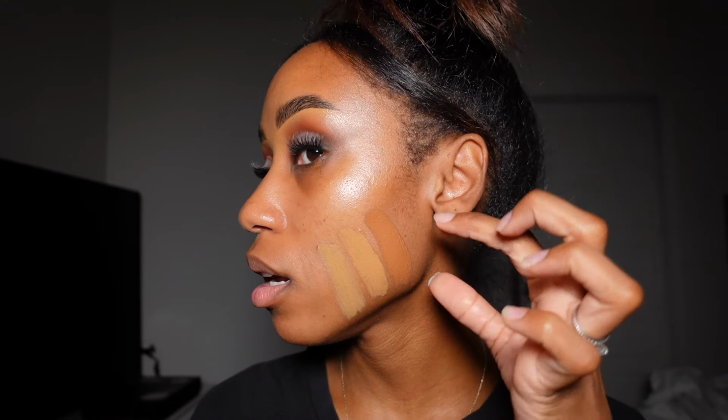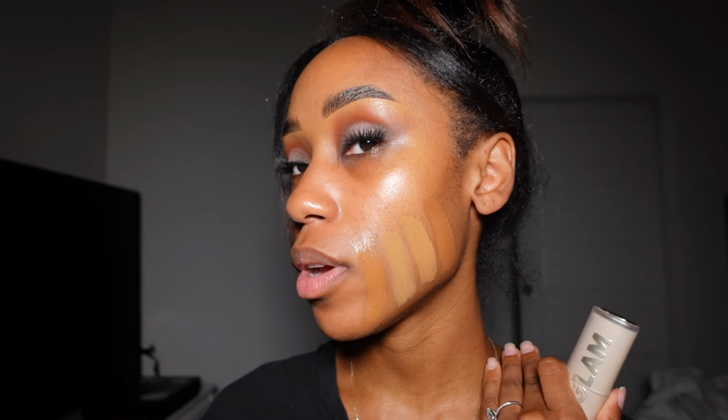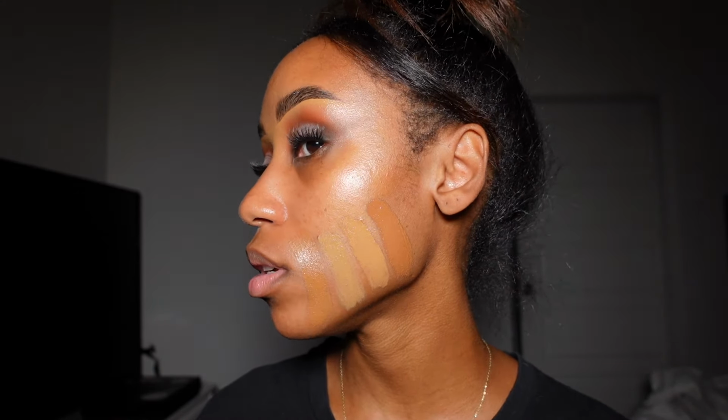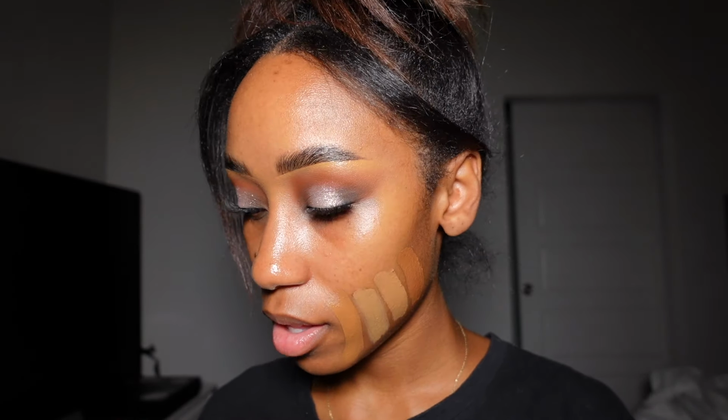And then last but not least, the stick foundation, which I'm just going to do right here because this part of my face is deeper than the rest, and I kind of want to get a match that's as close to the center of my face as possible. Boom. This is in the shade Mocha. Now this I'm definitely going to keep because I like having cream stick foundation specifically for when I'm bronze touring. So I'm going to keep this one. Yeah, so from the looks of it, it's going to be these two. But let's get into it.